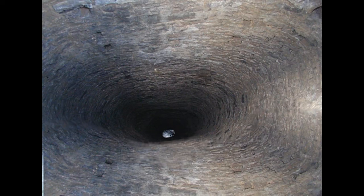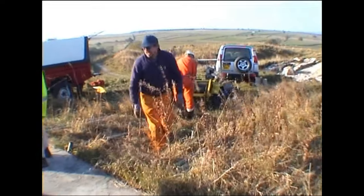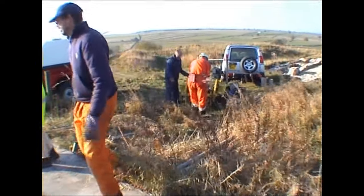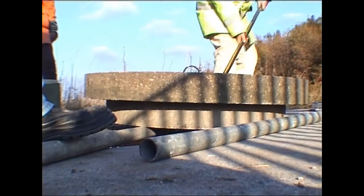But the structure on which success or failure of the mine depended lies virtually intact, but hidden below ground, and we couldn't possibly leave the site without having a look beneath the concrete cap to record the shaft's hidden secrets. Well, it's beautifully lined down below. Beautifully lined, oval, with the ashlar stone, all dressed.